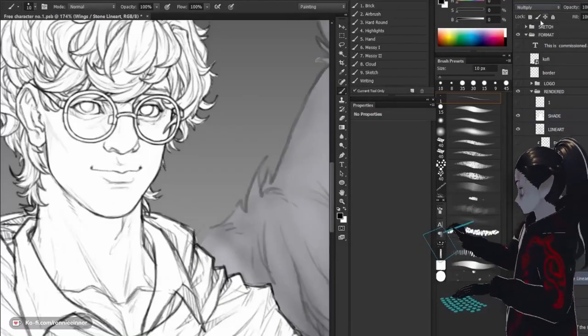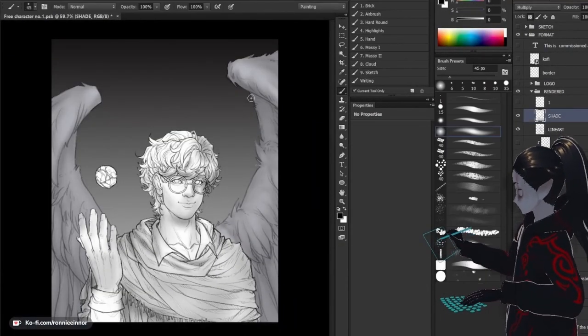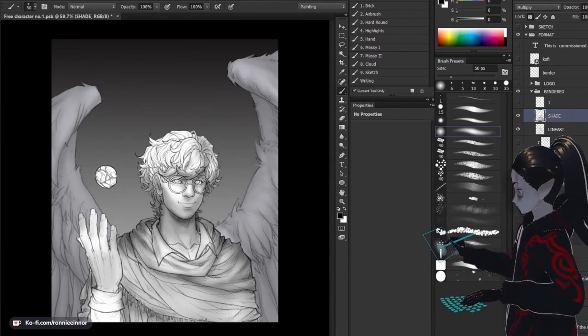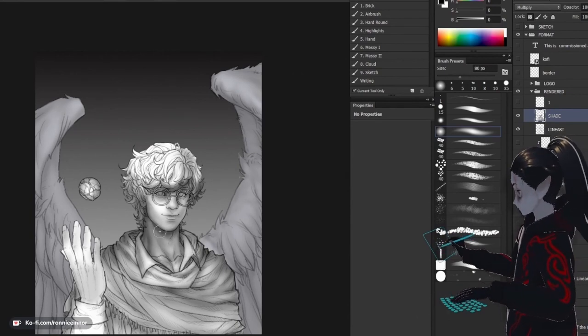Shading. This part is where I figure out the black and white values. This will give a 2D drawing a 3D illusion. It's really tricky to do and I always have trouble making it. Some tutorials say to think like you're the light source, which helps me a little.